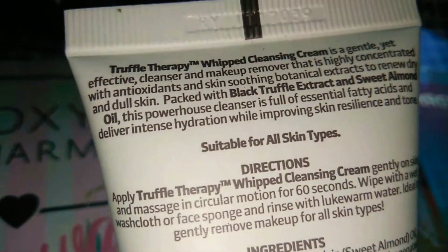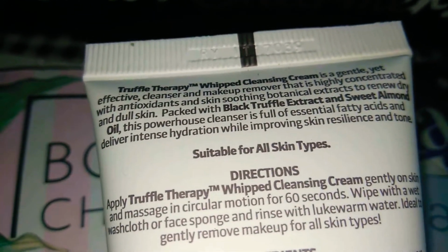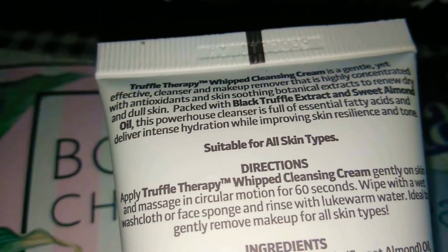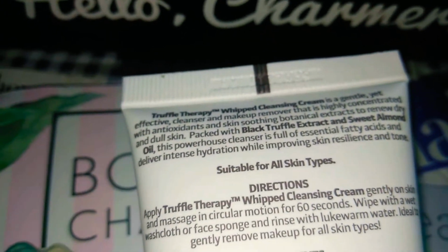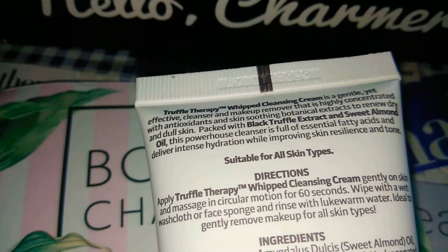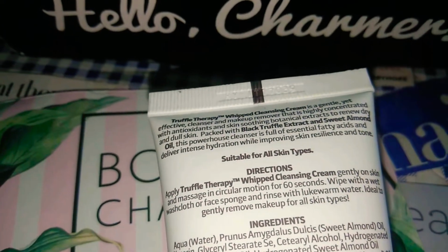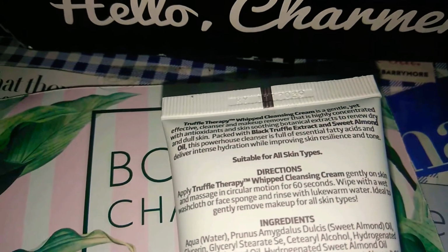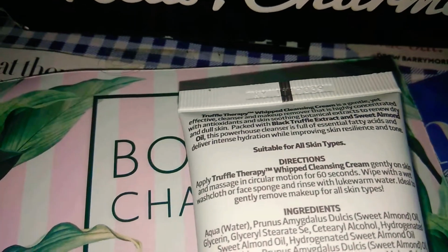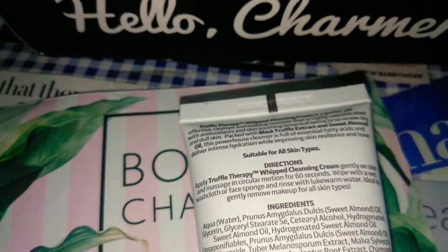Let's see what it says on the back, and then I will tell you guys how much it is. Truffle Therapy Whipped Cleansing Cream is a gentle yet effective cleanser. That makeup remover is highly concentrated with antioxidants, skin-soothing botanical extracts to renew dry and dull skin. Packed with black truffle extract and sweet almond oil, this powerhouse cleansing is full of essential fatty acids that deliver intense hydration while improving your skin's resilience and tone.